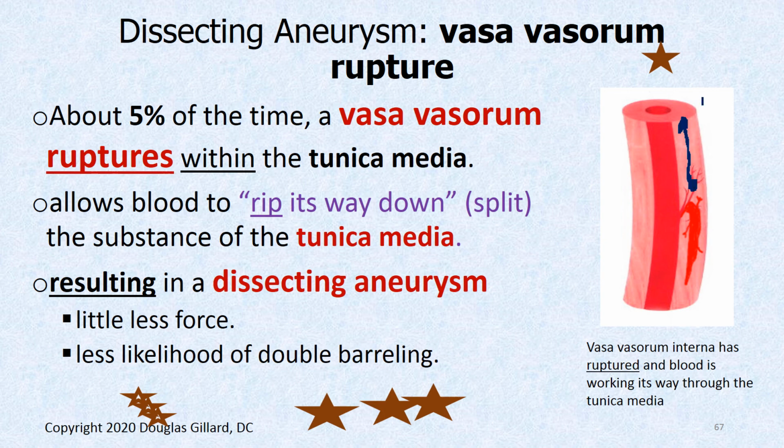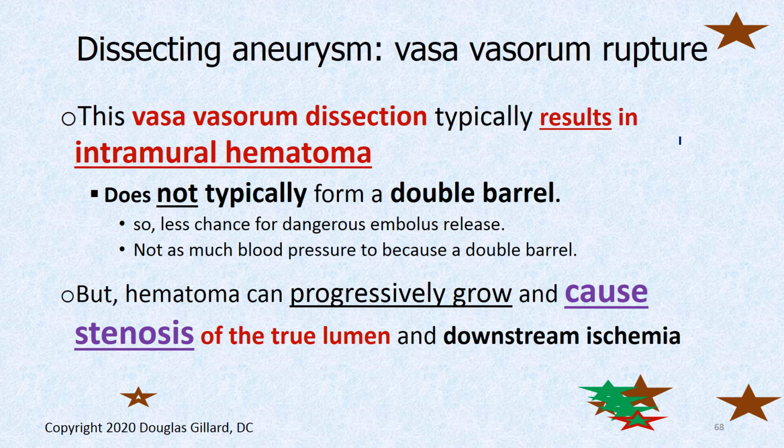And with these, the pressure's not as high, so they don't tend to double barrel, but they can get really big and cause stenosis of the affected vessel. Okay, so the false lumen usually gets an intramural hematoma, doesn't double barrel, and progressively causes downstream ischemia.